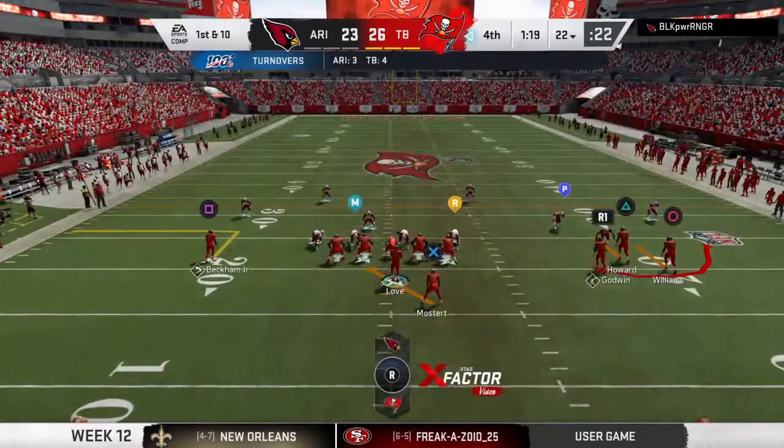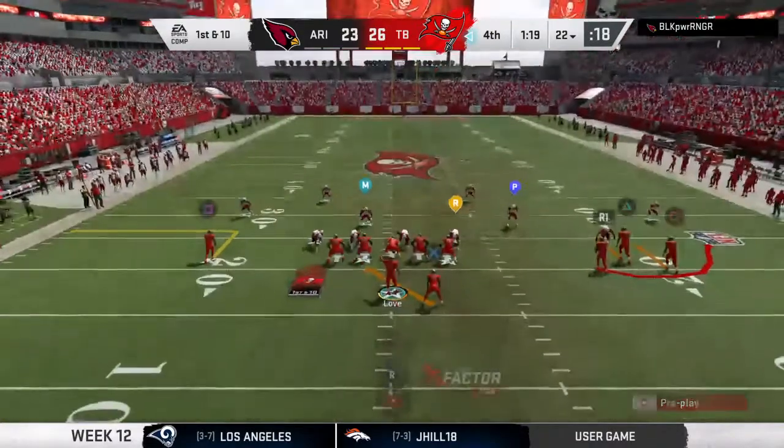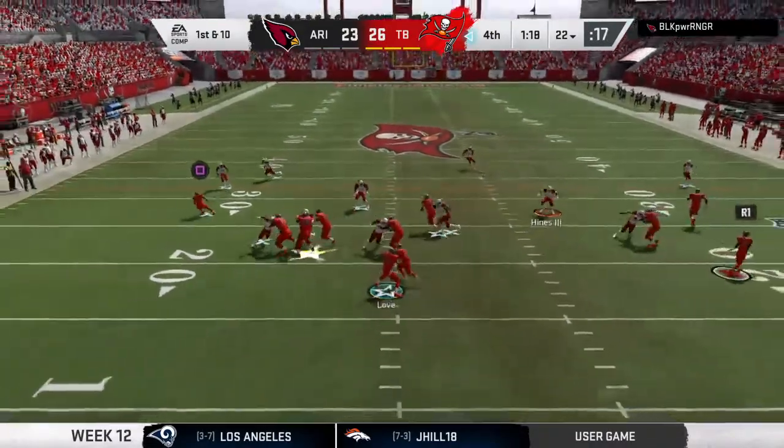The Tampa offense ready to get their drive started. And with the defense out of timeouts, powerless to stop the clock, this should just be a couple of kneel downs.